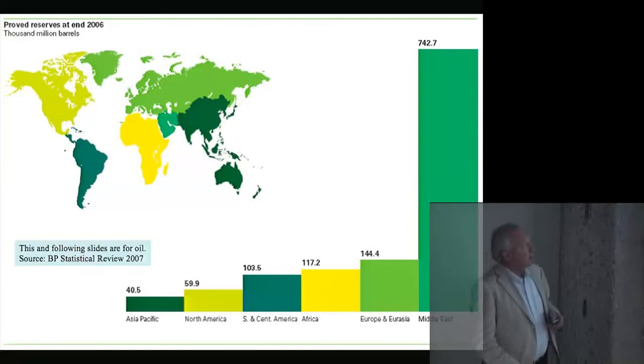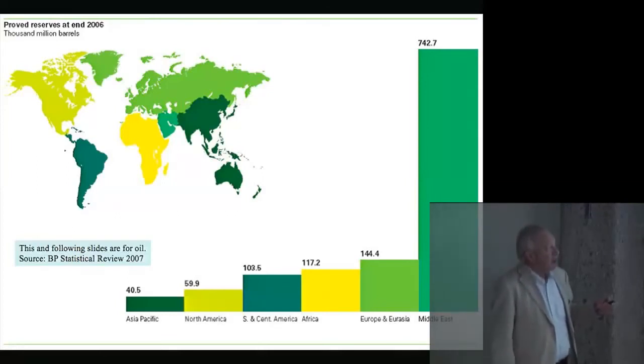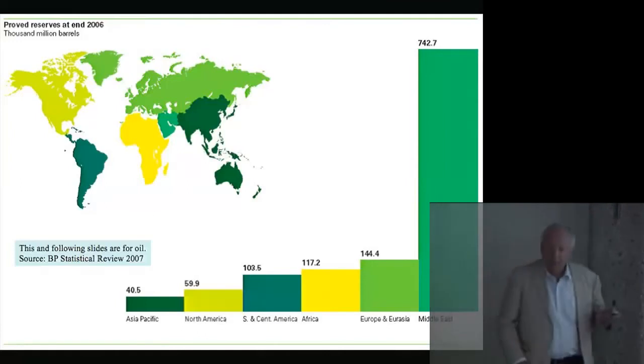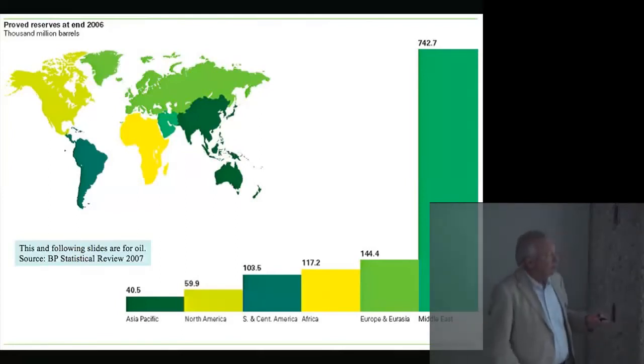And so here, that's their quoted numbers, it's 1.3 trillion barrels. And 750 billion of that is in the Middle East, defined as this area here. So it includes Iran, but doesn't include Egypt and Turkey. And then the next one is Europe and Eurasia. For the Europeans among you, don't think it's in your backyard. Most of this is actually in Russia and in Kazakhstan, 144 billion barrels.